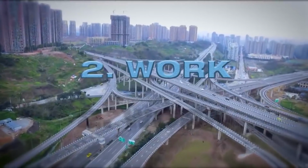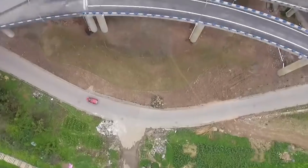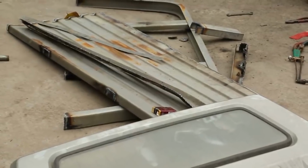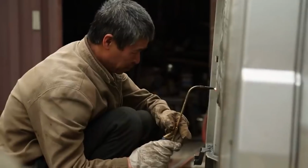How do people work on and under the largest intersection in the world? Only 150 meters away from the intersection, there's Mr. Zhao's car repair shop. His shop has been here for the past 20 years. Since the intersection was established, the business has been doing much better because there's a lot of clientele close to the ramp.